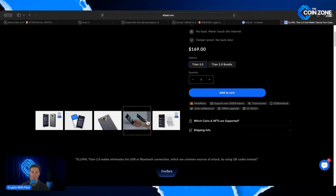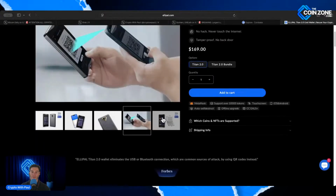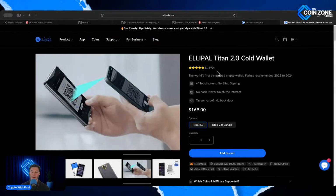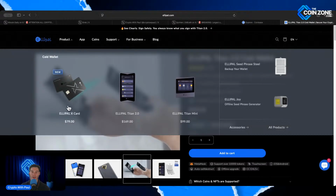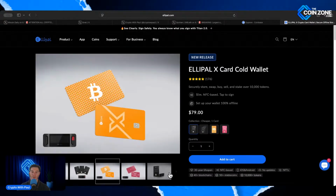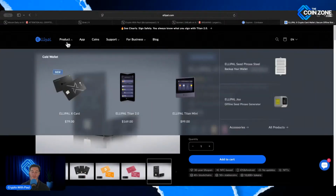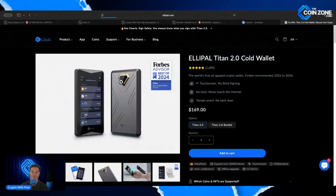Ellipal also has the card that I was talking about. This is the card, and then this is that little device I was talking about that confirms the transactions. You can get customized cool cards. Wow, so cool. Yeah, it is pretty cool. I'm not gonna lie, they have cool products. They do. So, the Ellipal Titan.